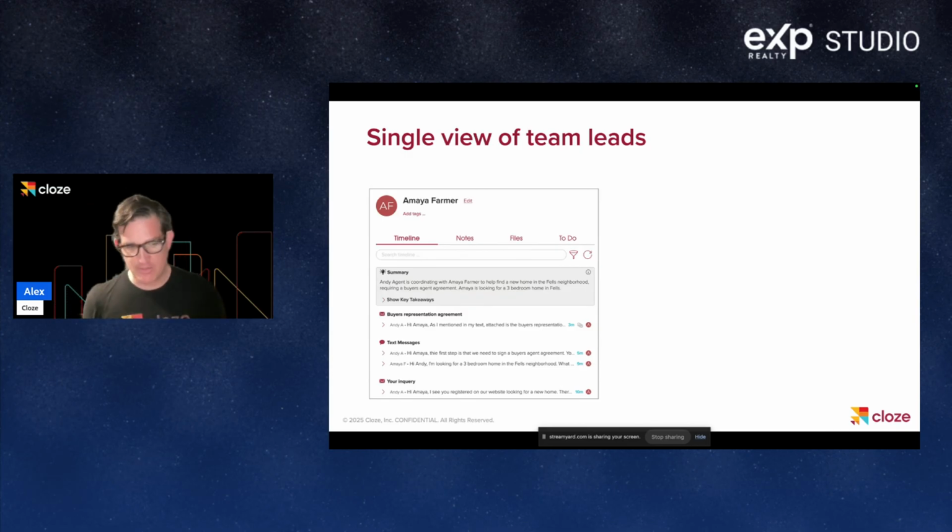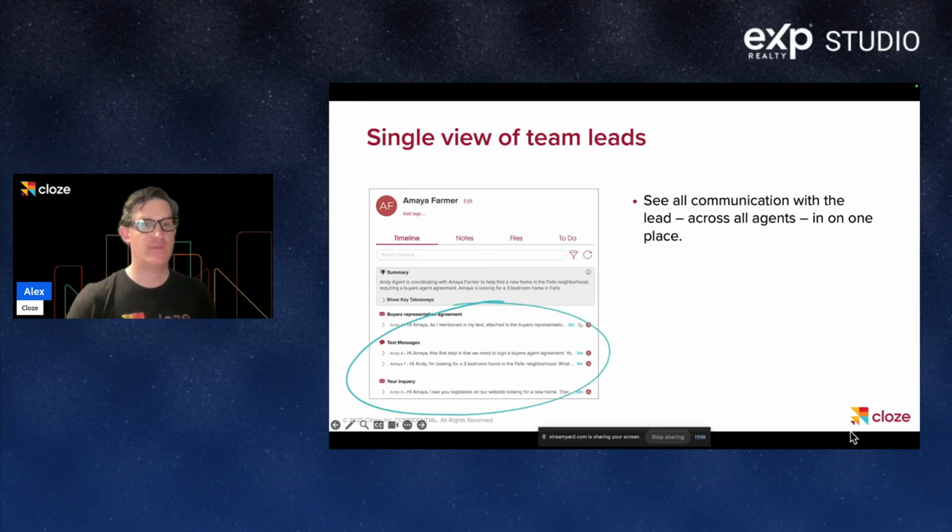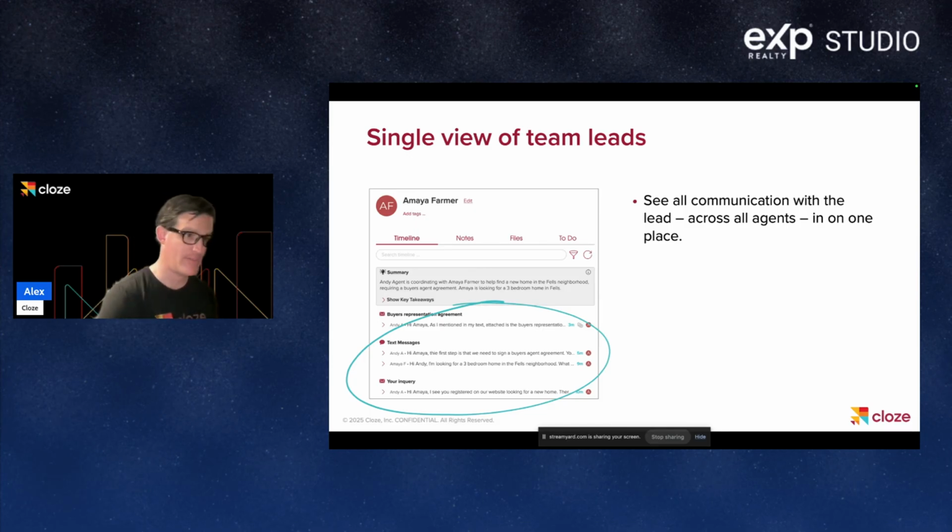But one of the nice things about our ability to automatically track communications, so track those calls, those emails, those texts, is that those communications can be utilized as a team. So it gives you the ability to share those communications with your team members. This isn't automatic, but it is something you can enable for any contact or how you operate as a team. It's more of a personal preference, how you want to operate.